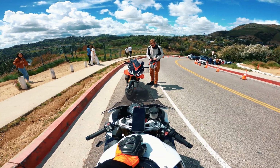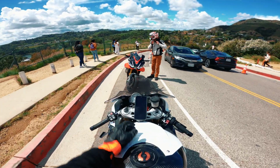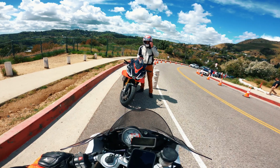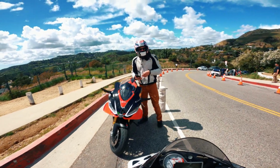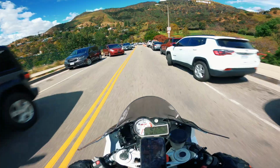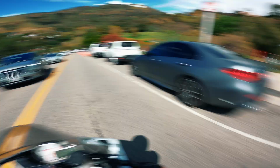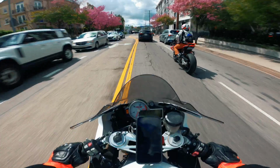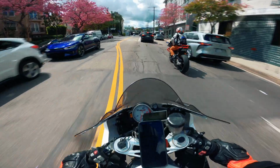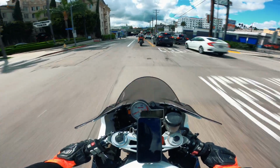I think we're getting ready to head downtown to LA, to the tunnel where they film Fast and the Furious. Super sick tunnel. Cody just wanted to come to LA just to look at the Hollywood sign, apparently. I didn't want to ride at all. Apparently not. Good thing he brought a spare key. That would have been a really bad time if he did not. I don't even have a spare key for my bike, so.